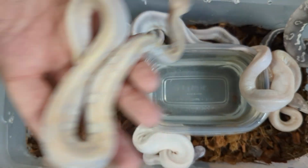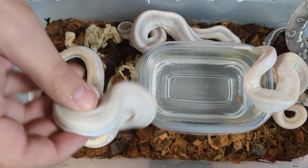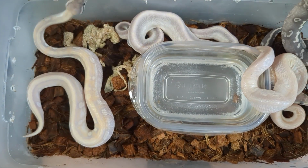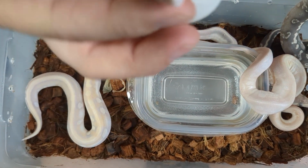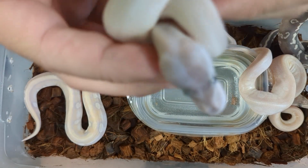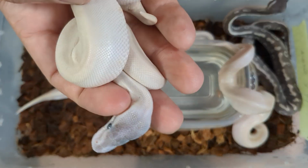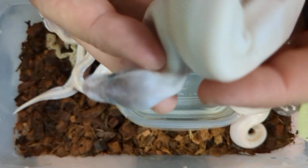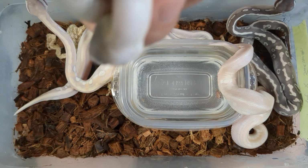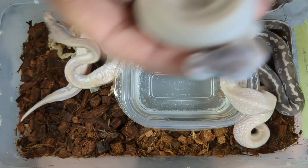Really, really pretty. And then, for whatever reason, this baby here has a totally normal mouth. Nothing going on. So I have no idea why this one formed perfectly and is all normal, and the other ones aren't, but that's just how it went.